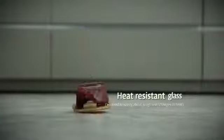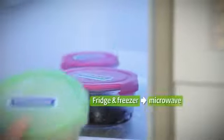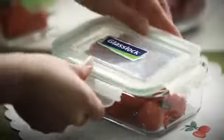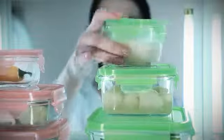Made with heat-resistant glass, it can withstand rough use and changes in temperature. No problem for use in the freezer, fridge, or microwave. There is no part that sticks out, so it keeps the table looking neat. Leftovers are a snap, just close the lid. Make efficient use of your time.